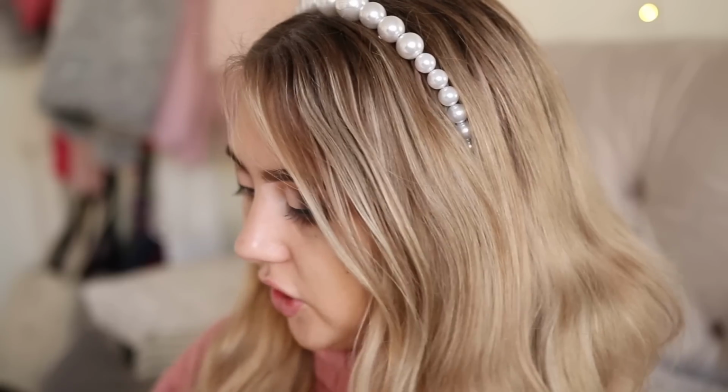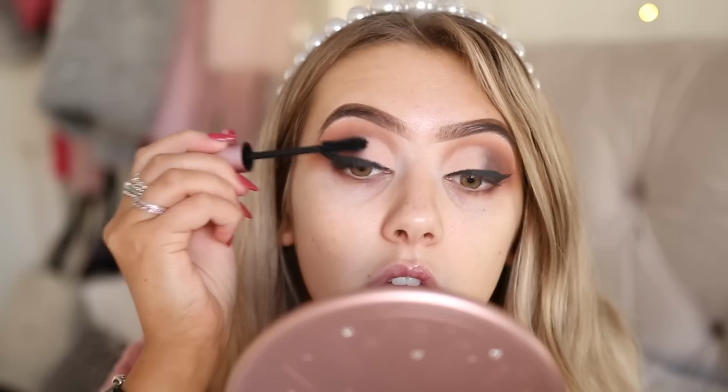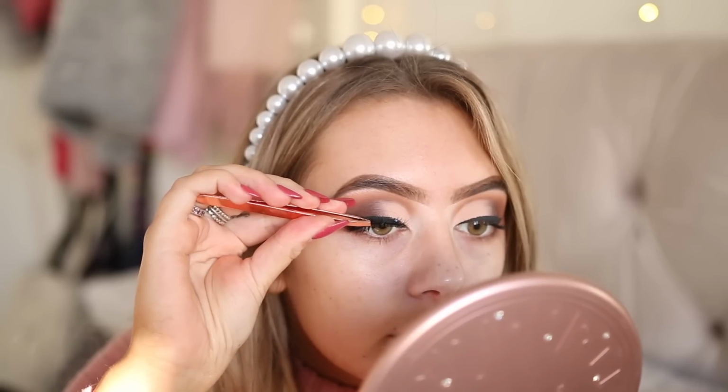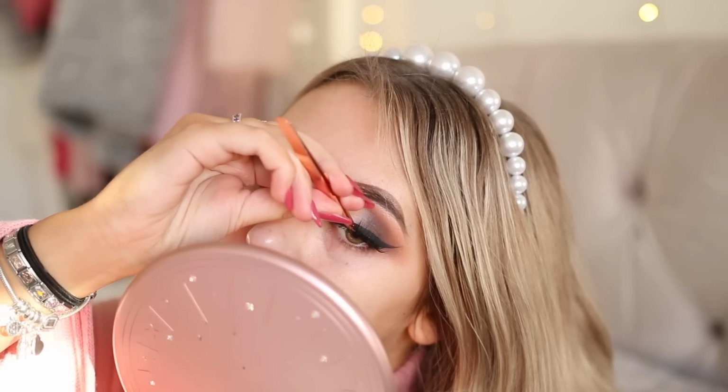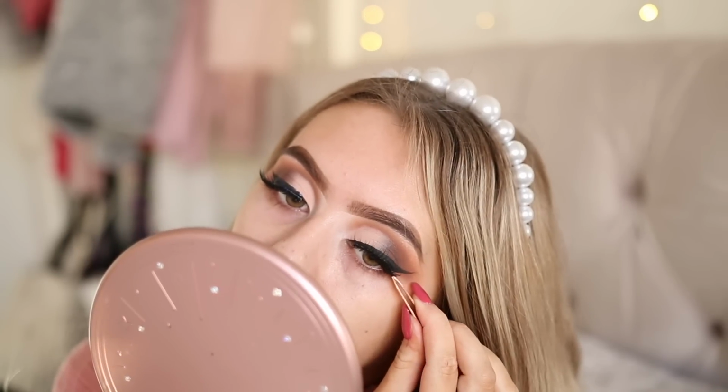But now I'm just quickly going to go in with a little coat of mascara. So I'm going to use the Too Faced Better Than Sex mascara, and then I'm going to go in with some lashes. The lashes that I'm going to be using today are these lashes by Hailey, and they are in the style Higher Hun. There we go. So now the lashes are on, and it's obviously tied the look together a little bit better.